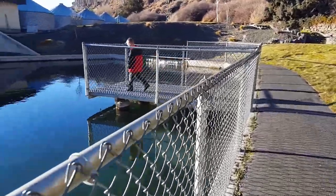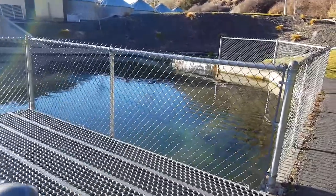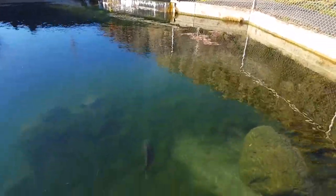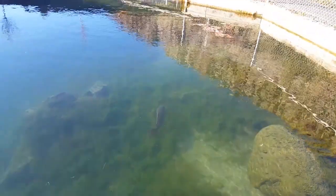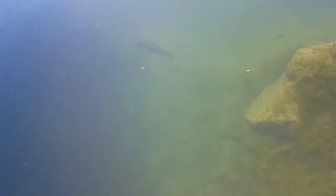Here's the upper deck that you can step out into the pond and kind of look at the fish. We saw some of our other big fish here. Oh, look at this guy. I think that's a carp. That is a big fat fish. Oh man. Here's a carp. It's a fat old fish right there.